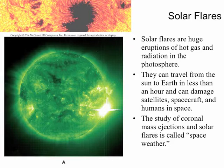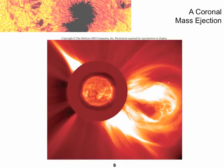Solar flares can also happen, and you've probably heard about these before. And coronal mass ejections are huge ejections of material from the sun. And here you see an image of this taking place. You see just how large of a region this mass takes up when it's being ejected from the sun.